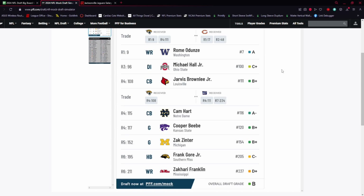Cam Hart, high upside outside cornerback. Worst case scenario, you have a really good backup for a while and someone who could be a spot starter, but someone I think can start for the Jaguars. And then Cooper Beebe, Zach Zinner, two really good guards, not high upside, right? But reliable players that fit the physicality that you want to add to the team.